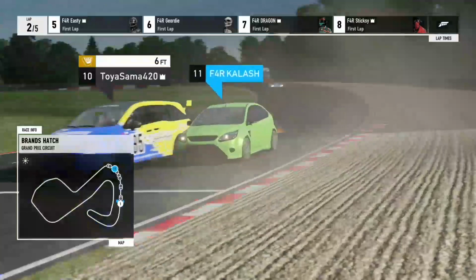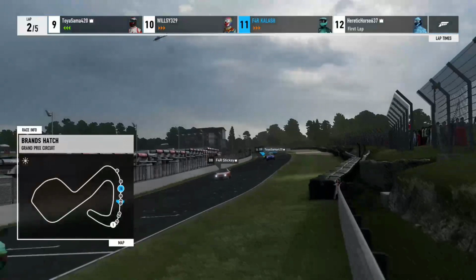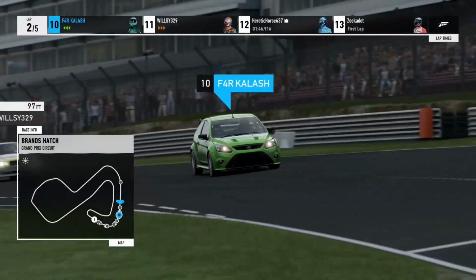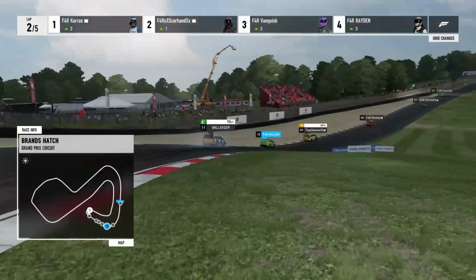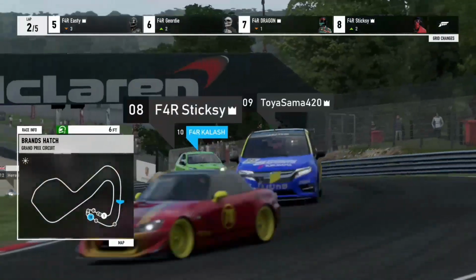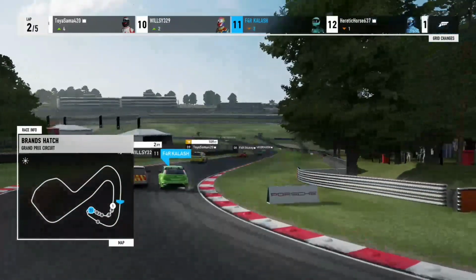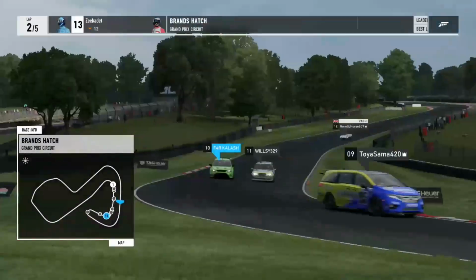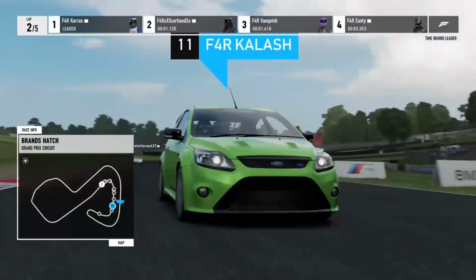Kalash struggling big time here as he is losing position every corner, as Hectic Horse is in his little convertible trying to also make that move on Kalash. Kalash smoking the tires coming through turn 1. As Willies does make the move on Kalash, and Kalash fights back. He's not going to get that spot up real easy, but Willies does have position coming into this corner here. At the exit, the speed of Willies is probably going to give him that spot.